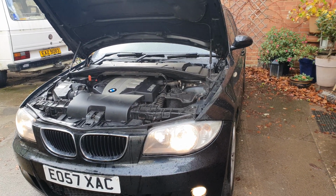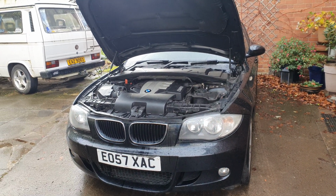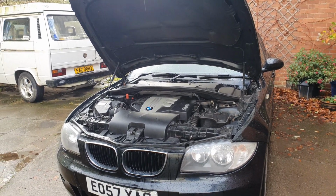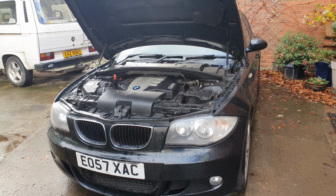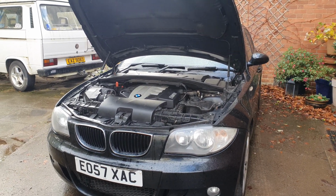So for those who don't know, pretty much all of BMW's 2-litre diesels are either the N47 or the M47. That's November 47 and Mike 47. And whether you get this engine depends on the year of the car. So the Mike 47, that's what I'm going to call it just for the sake of understanding, is the early engine car.